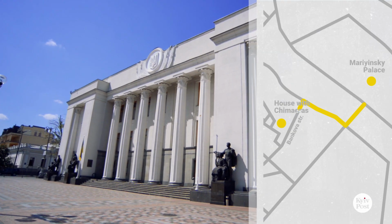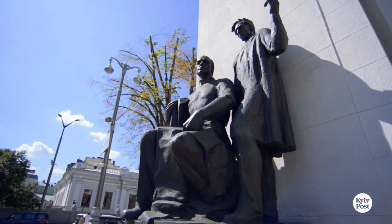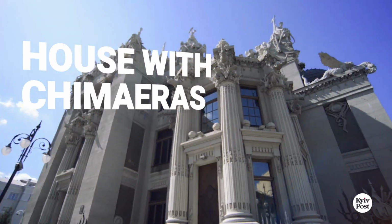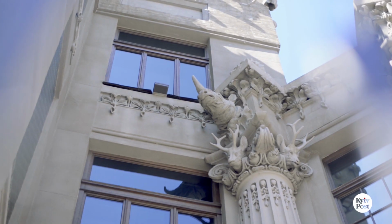Just a 7-minute walk down Bankova Street will lead you to the Horodetsky House or the House with Chimeras. Its unusual design has given rise to a number of rumors and mystical legends that the building is haunted by ghosts.